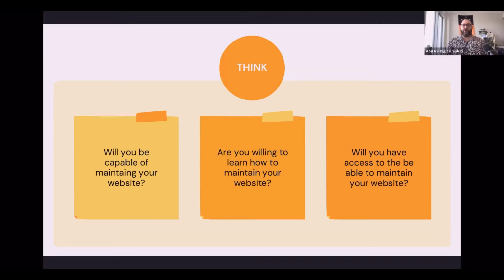Then ask yourself, will you have the access you need in order to maintain your website? Now, this is important because not all systems will allow you to do this. If your web developer has built your Wix website, for example, on their own account, then they're not going to give you access to that account because that gives you access to every other account on their system.